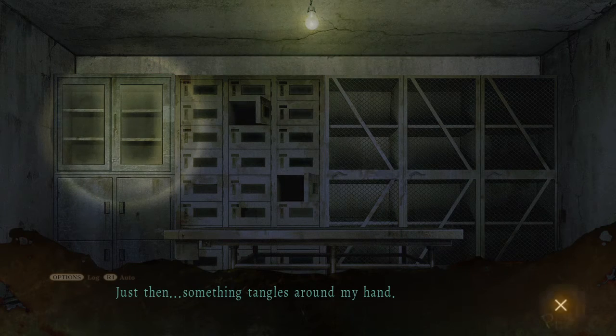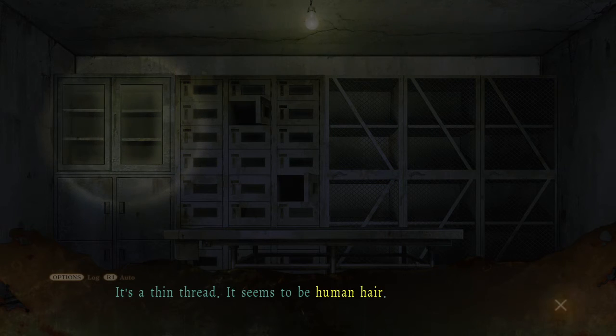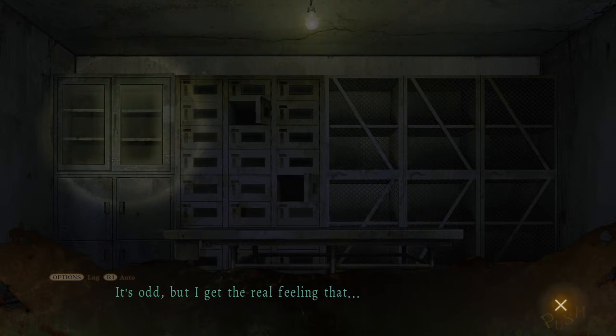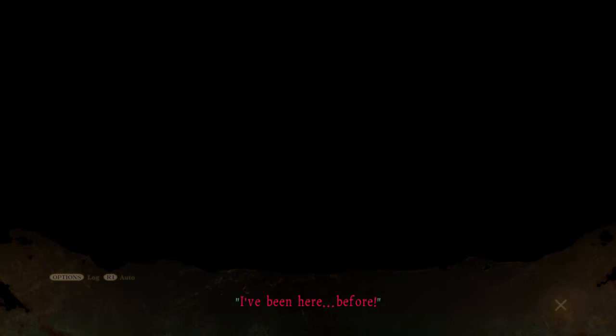Just then, something tangles around my hand. Huh? It's a thin thread. It seems to be human hair. It glitters pale gold in the light. What? The mark starts sucking up my blood. I ignore it and instead stare at the shining hair, as if being pulled in. It's odd, but I get the real feeling that this moment, no, it's here, this place. I've been here before.